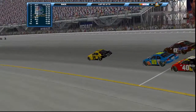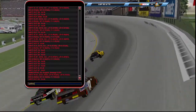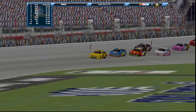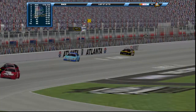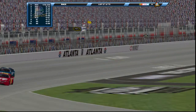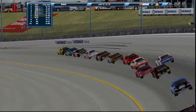Oh boy, McMurray tried to go 3 wide. Not gonna happen. Oh no, right when the racing was starting to get good. For fuck's sake. Bullshit. Oh great. I don't fucking think so, race control.